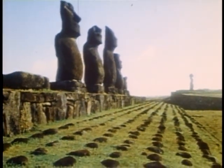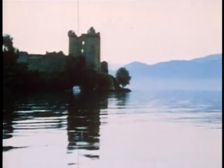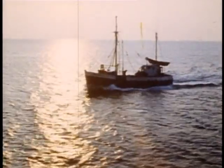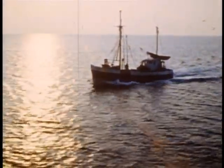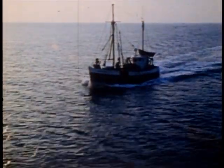Lost civilizations, extraterrestrials, myths and monsters, missing persons, magic and witchcraft, unexplained phenomena. In Search Of cameras are traveling the world, seeking out these great mysteries. This program was the result of the work of scientists, researchers, and a group of highly skilled technicians.